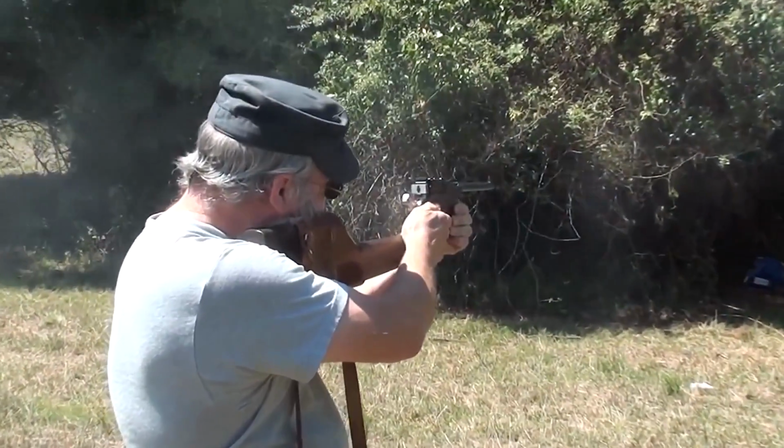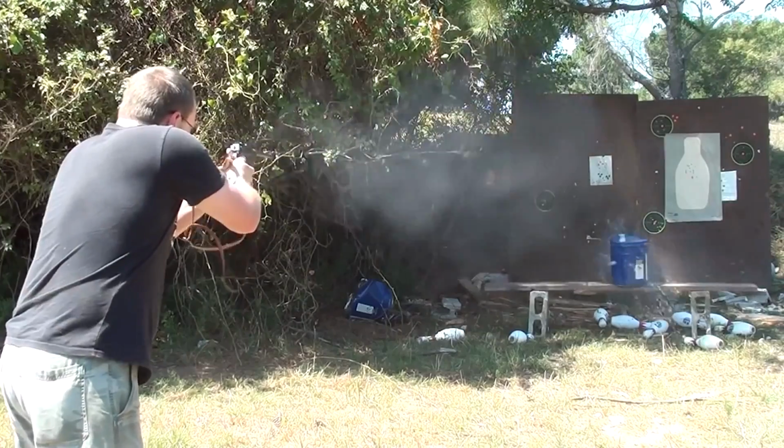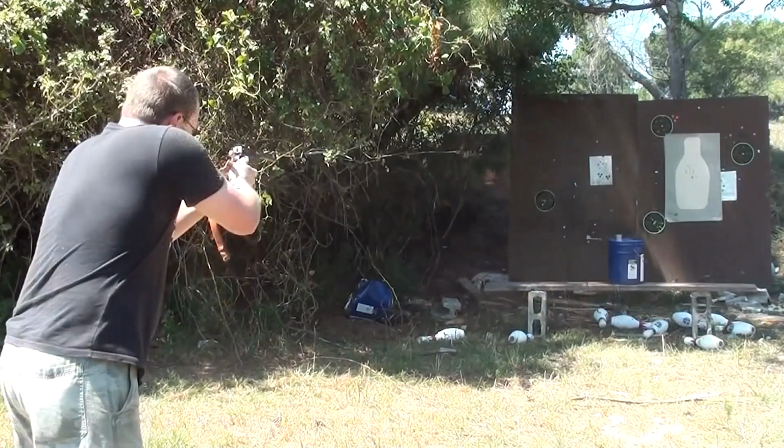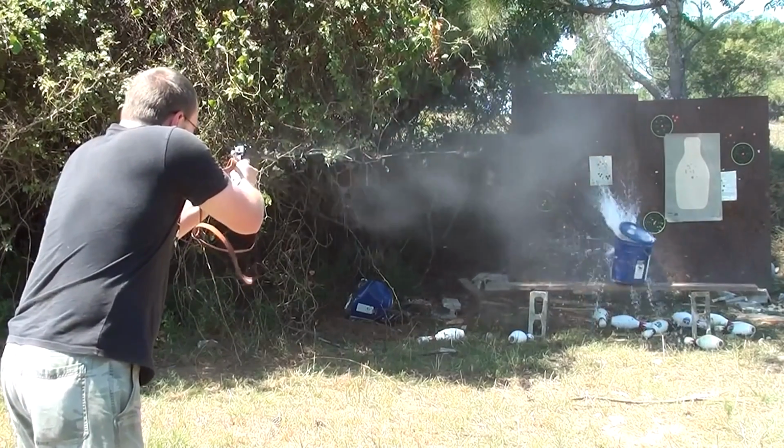When you look at a select fire broom handle with a 20-round magazine and a shoulder stock, that was a gun that was intended to have a rapid rate of fire and to be able to get troops off of you when they're really close. You can't run away, you can't fight them hand to hand, so a PDW lays down that fire. Kind of intermediate range there.